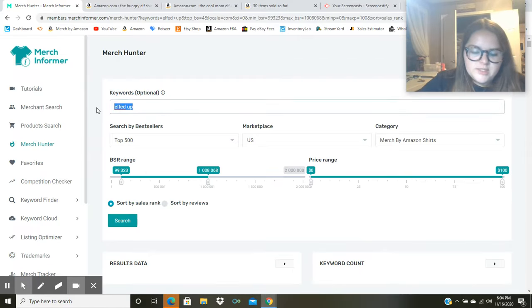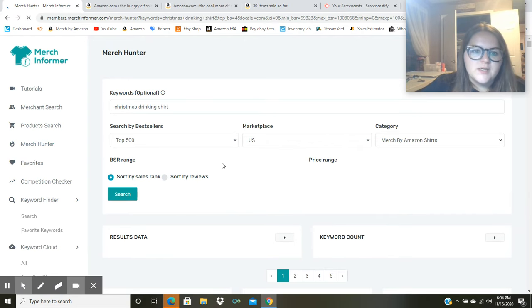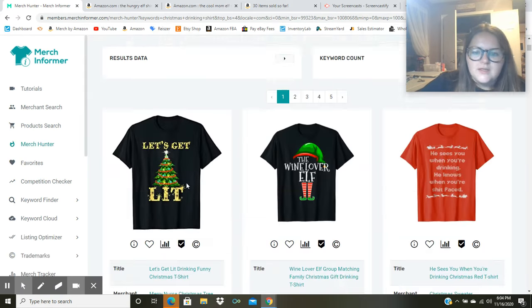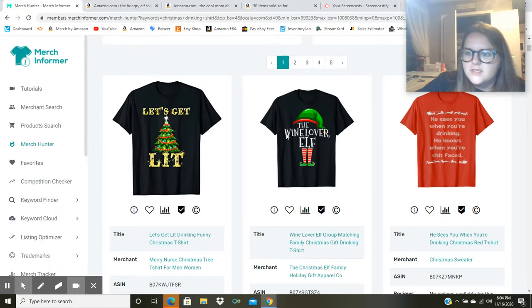Let's look up Christmas drinking shirt and see if we can find anything. A lot of people have Christmas parties coming up. A lot of people do Christmas at a friend's house, and they do Dirty Santa. So let's see if we can come up with any kind of Christmas drinking shirts. Let's get lit. Everyone knows this one has been done to death. I don't know that you would really pursue that and get anywhere. The wine lover elf, that's a good idea.